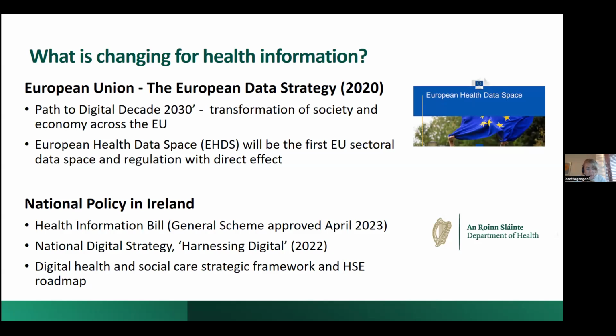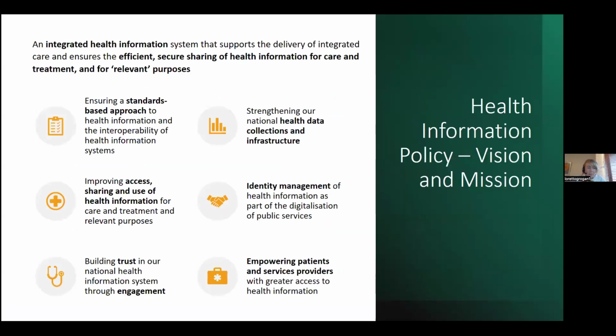Then, from a policy perspective in Ireland, we've got the Health Information Bill. That general scheme was approved in April 2023. As I've referenced, we have our National Digital Strategy and we have the framework. But there's also the health information policy and the integrated health information system that supports the delivery of integrated care and ensures efficient, secure sharing of health information for care and treatment and for relevant purposes. So these are all the key areas that they've identified.